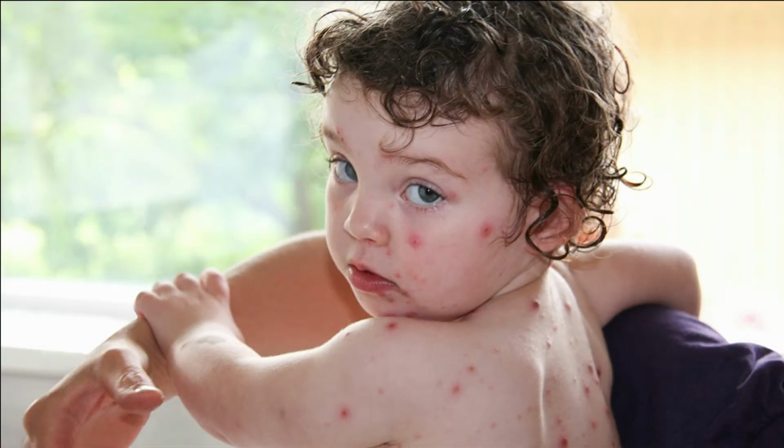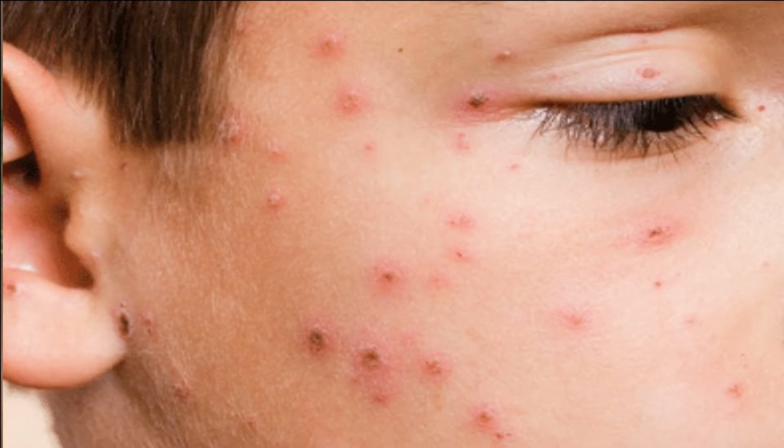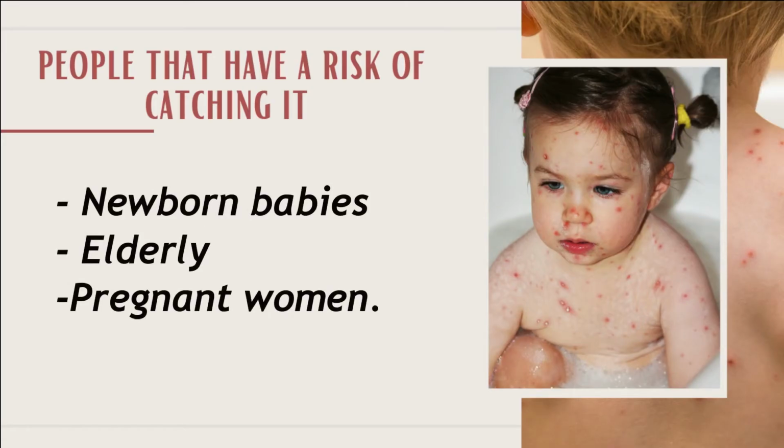This is caused by a virus that results in blisters on the stomach, back and face, and then it spreads all over the body. The blisters eventually scab off, but this can take a few weeks, and in some cases it leaves permanent scars. It's highly contagious and children should be isolated from school up to 5 days from the onset of the rash, as well as from people that have a risk of catching it, such as newborn babies, elderly or pregnant women. And if they get it, they may suffer some ill health as a consequence.